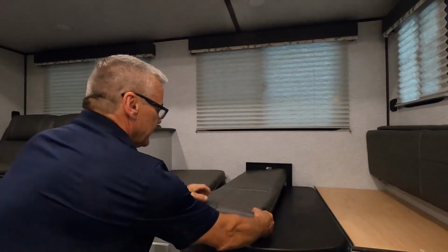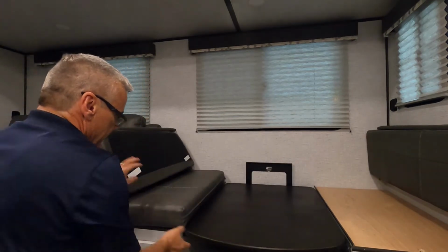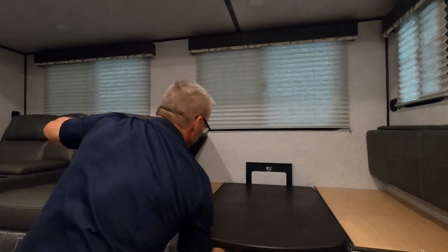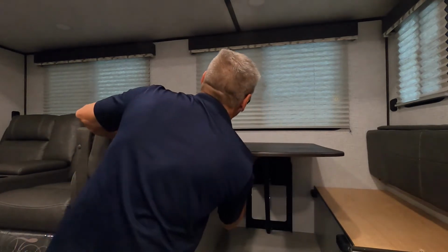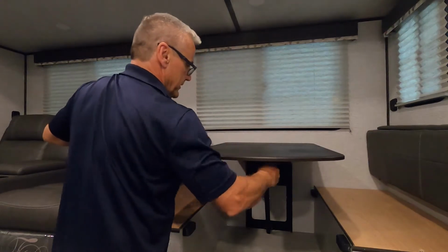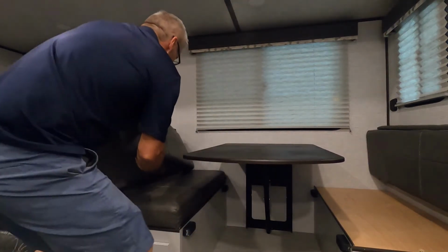Lay all your cushions back here on both sides, and you've got another sleeping area. This just goes up easier when these cushions are out of the way. Flick that back to the left. Bring it back up as a table. Lock it back into the right. Put your cushions back on.